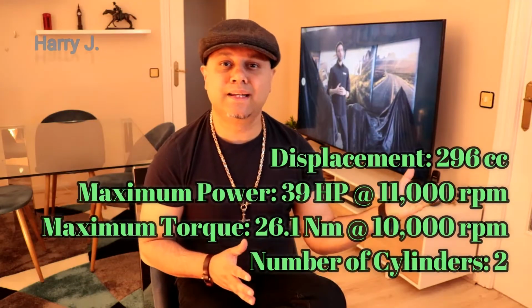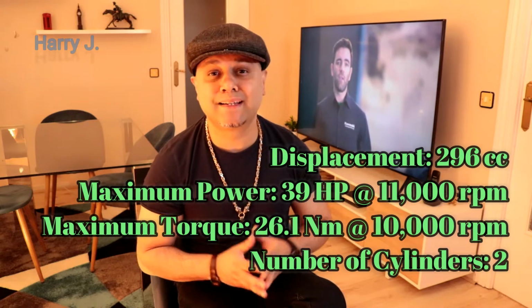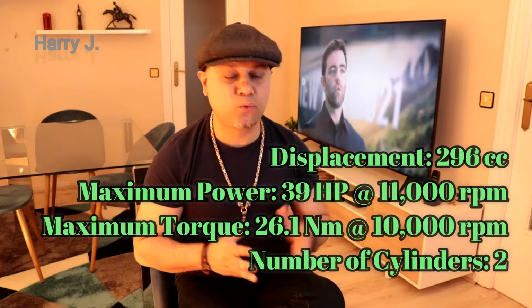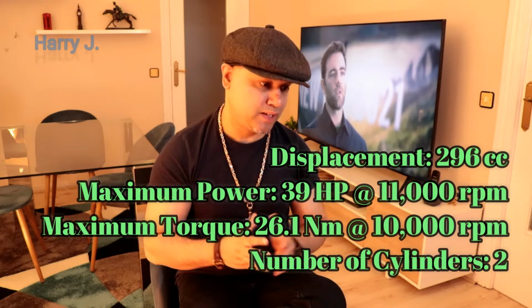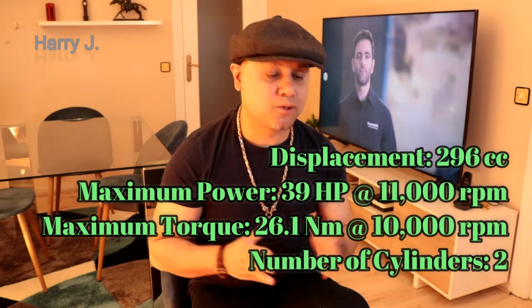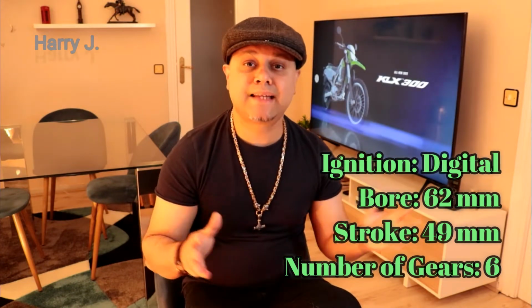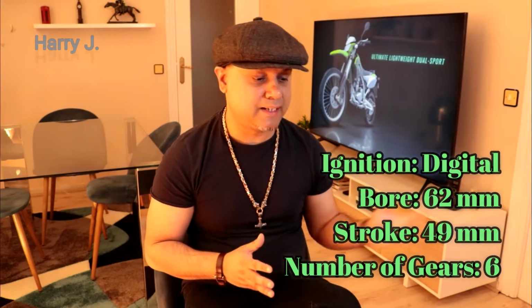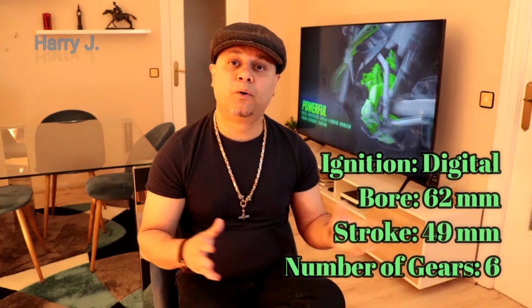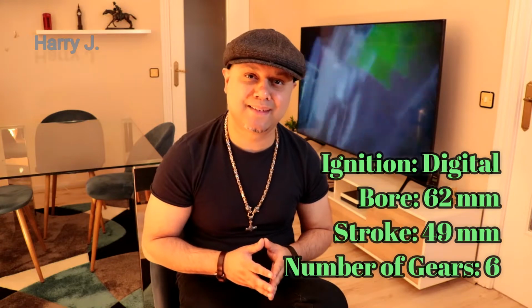Let's talk a little bit about some key specifications. Engine description: 296cc liquid-cooled 4-stroke parallel twin. Maximum power 39 hp, maximum torque 26.1 Nm, number of cylinders 2, emission standard BS6 compliant, ignition digital, bore 62 mm, stroke 49 mm.